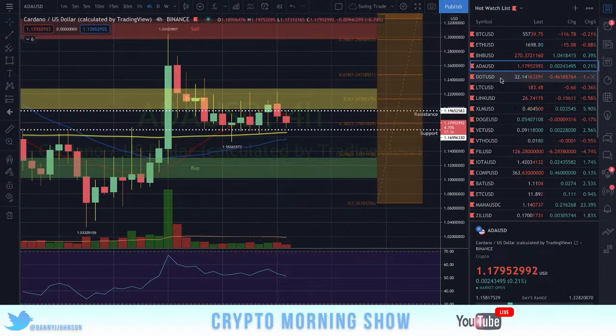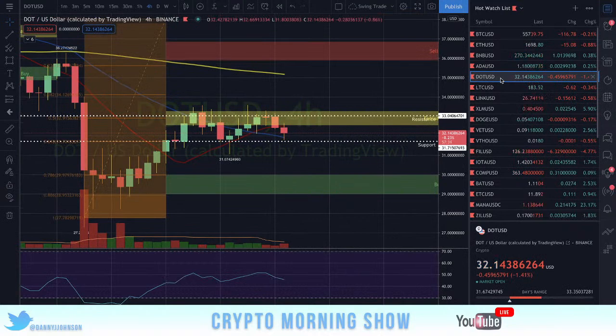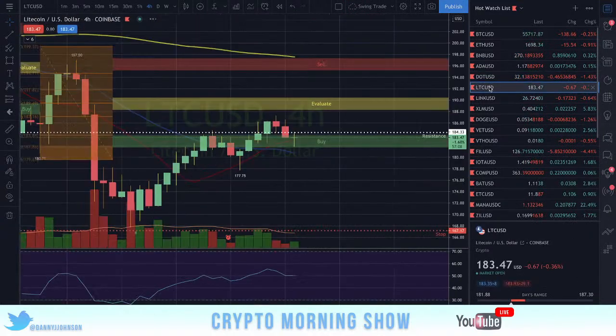Let's have a look at DOT, Polkadot. DOT holding support just above this 12-day moving average, so looking down there at the 31.715, and resistance on this high. As you see, it tried to get through these 26-day, failed earlier, now we're back above it. So support up there, resistance up there at the 33.040.